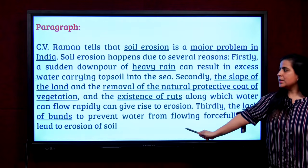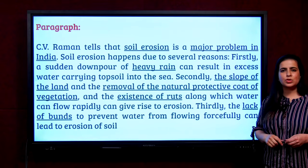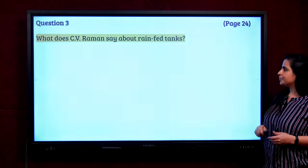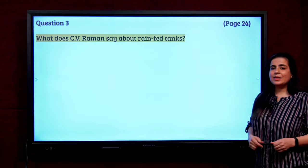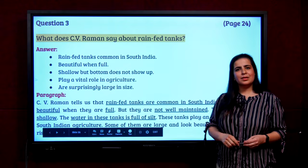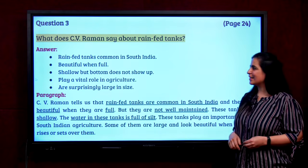Now these are the points the author C.V. Raman has explained to us to prevent soil erosion. You can underline all these in your textbook. What does C.V. Raman say about rain-fed tanks? Have you ever seen a rain-fed tank in your village? Yes, it is such a beautiful sight.